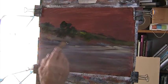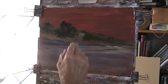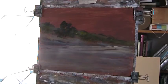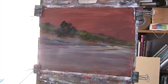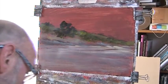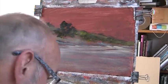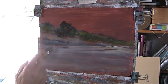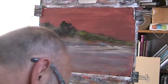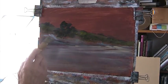It's just the foliage coming down to the rocks. We'll do a better job with those rocks as we get into it. I want a slate sort of grey, so a bit of blue in the white. It's a bit too bright, so I'll use black and white here.